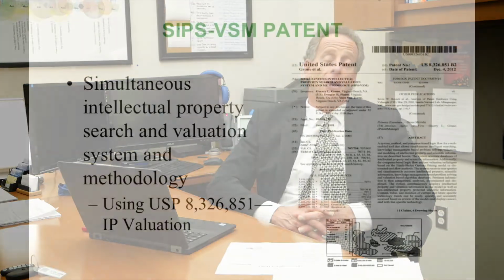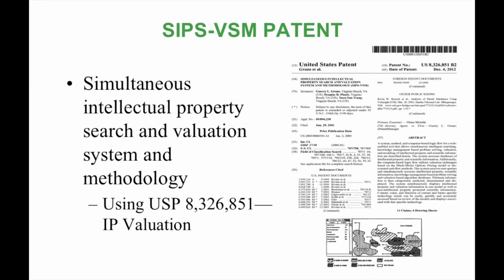And what you'll see is, and we start out that way as we talk about the patent that was issued about 5 years ago now on simultaneous intellectual property search and valuation systems and methodology. The patent number is 326-851. If you're interested in looking at that, please do so.